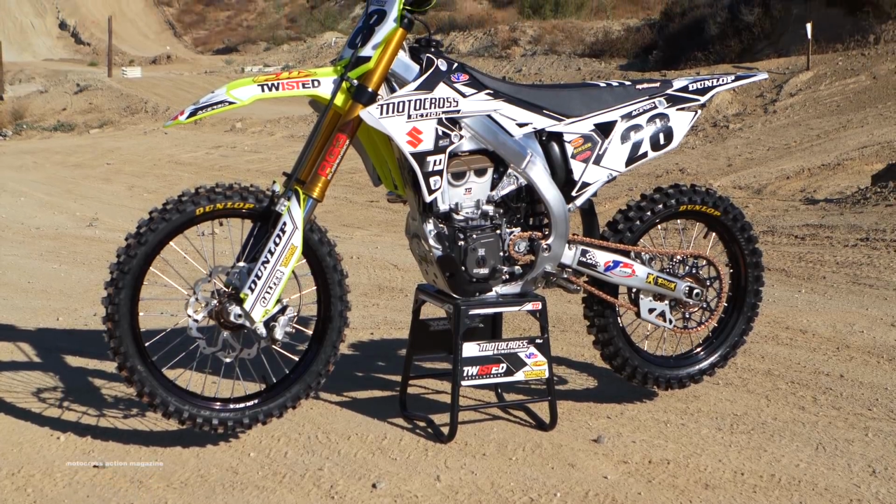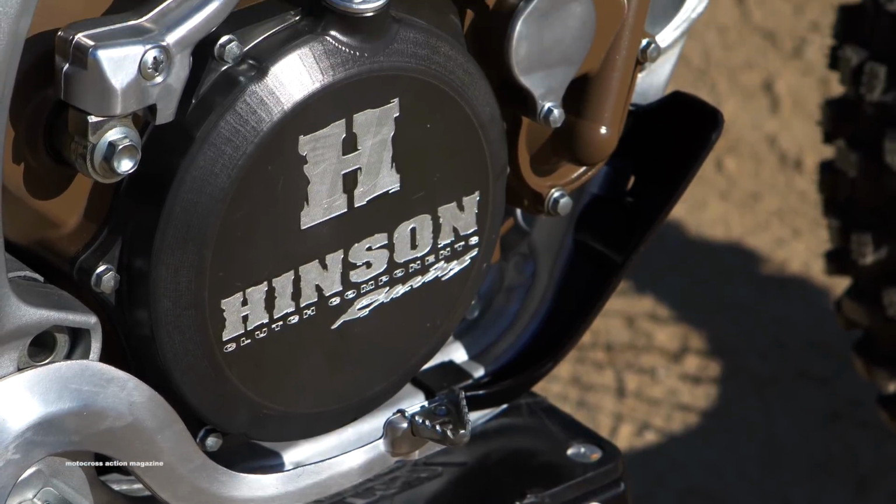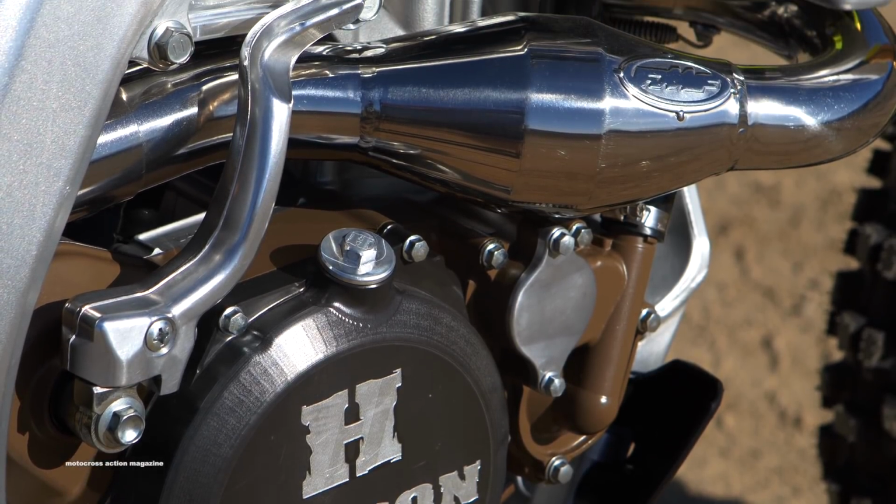We got a factory bike assassin here. It's a Suzuki RMZ450, Twisted Development built it head to toe, and we call it a factory bike assassin because this thing can holeshot a Supercross main event. We got Jamie here with Twisted Development. He's going to talk a little bit about the bike.